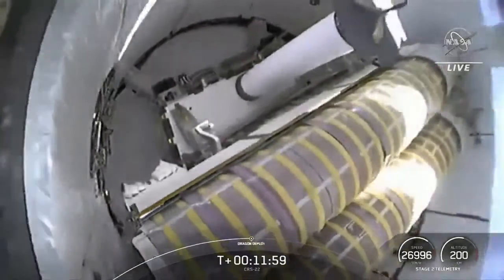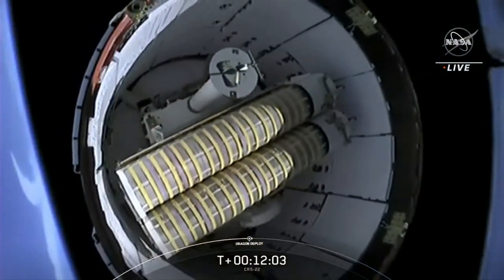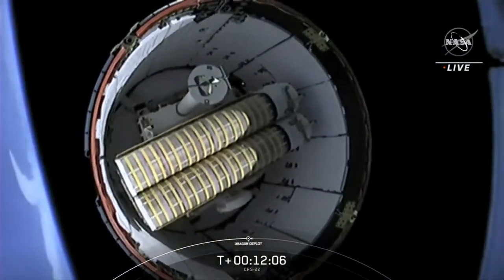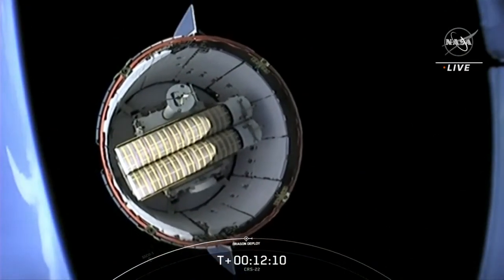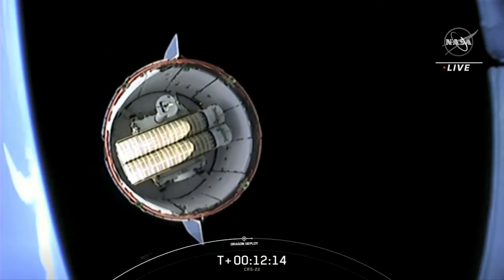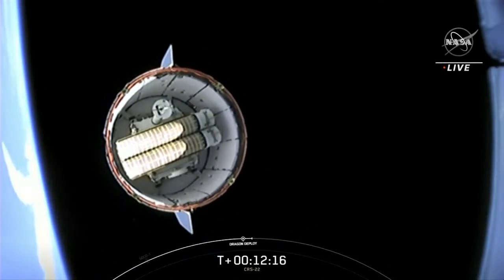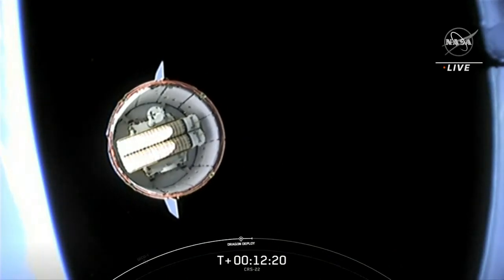Dragon separation confirmed. Lovely planet Earth on the left-hand side. Dragon floating away. You can see the rollout solar arrays from this view atop Falcon 9 second stage, watching Dragon gently float away.